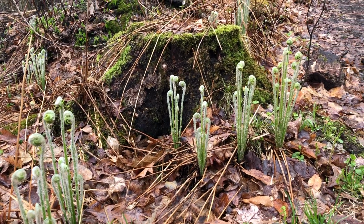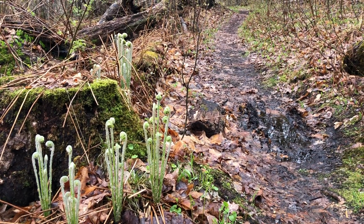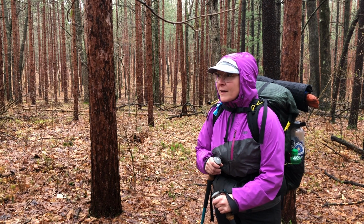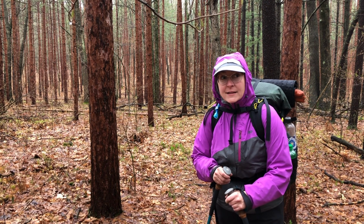Oh, and there's something about a wet forest. Smells great, looks super green. These red pines look red when they're wet. Now I understand why they're called red pines.